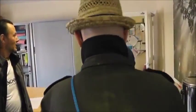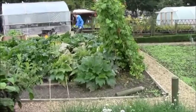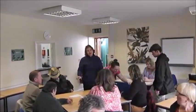I do a music group here once a week with some of the people that attend here, and there's always so many people coming and going, and we'll be doing our music and people will be walking through, and I've got no idea who they are, but they're obviously meant to be here. So it just shows that it's a thriving place with lots of comings and goings, and a lot of people getting a lot of different things out of it. So yeah, I think it's definitely working.